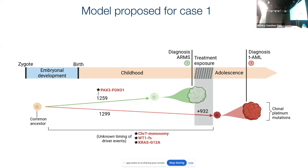And all the cells of the body are exposed to platinum signatures, to platinum mutations. And then what we show here is that because we observe the platinum mutations clonal, we can be sure that the clonal expansion of that set that accumulated 932 mutations due to therapy happened after the treatment. And therefore, it is somehow related to the treatment.